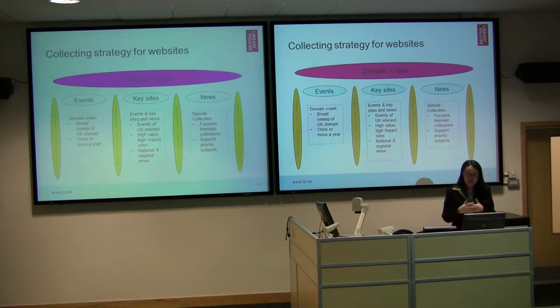For example, we're going to look at selected key websites. These are determined by curators, which they regard as of importance to research or cultural heritage. For example, a curator in computing science would select the BCS website. Someone doing medical research would probably select the Wellcome Trust website, so you get the gist of that. So it's a selected set of key websites.